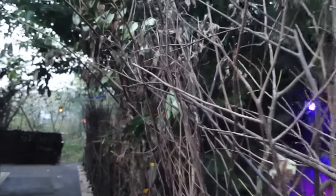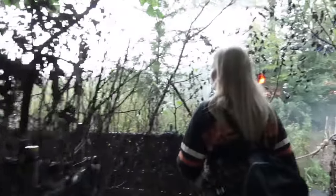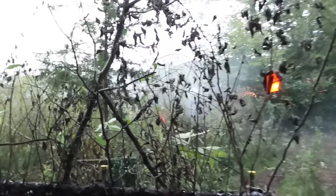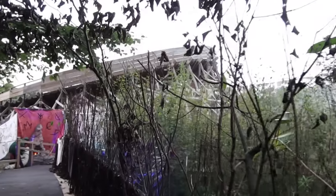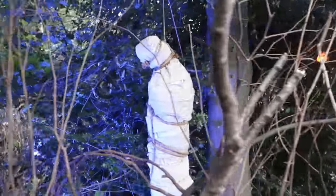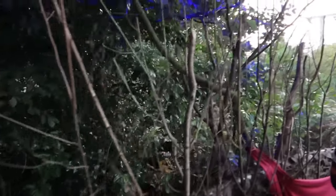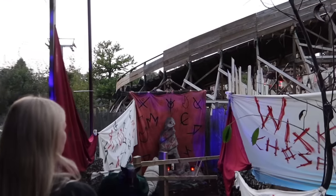Oh, this is nice. Kind of archway that's been done. Can't wait to see this in the dark. In fact, we're right next to the ride too. Literally in the shadows of Wicker Man. Oh. Oh no.